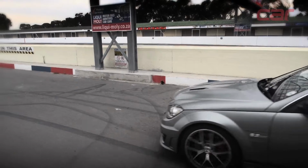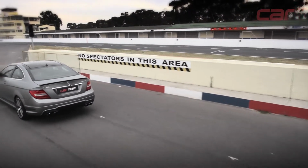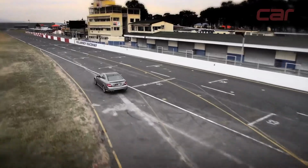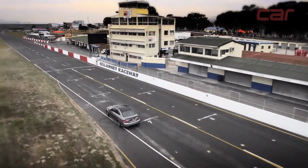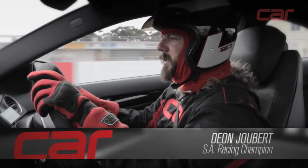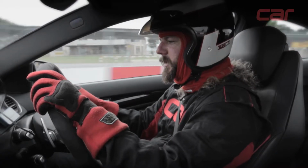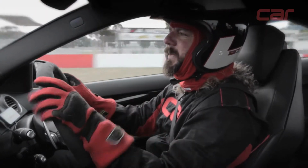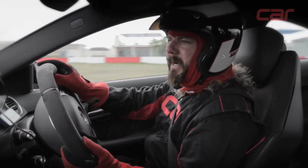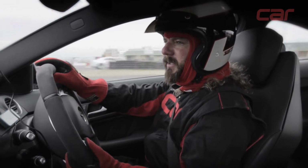Well, we're leaving the pits now in the car that we might consider the end of an era, the Mercedes C63 AMG 507. The end of an era because it's not turbocharged. All the cars, especially from Europe, seem to be going the turbocharged route. This car should be as quick as an M3 or even faster. A lot of power, bigger brakes, somewhere between the C63 and the C63 Black Series.